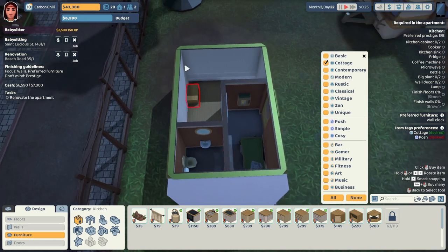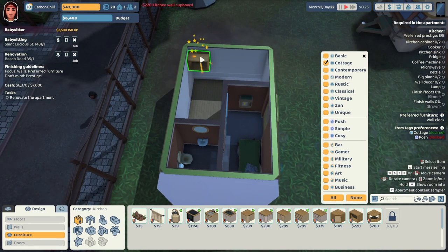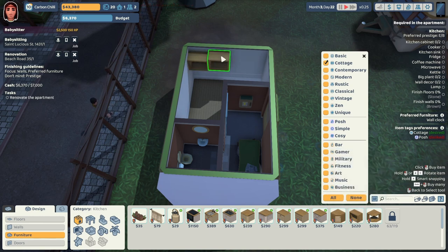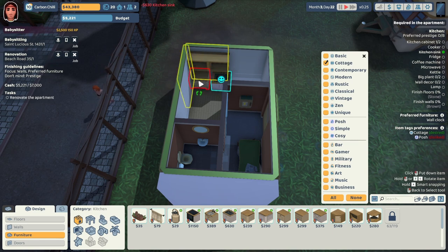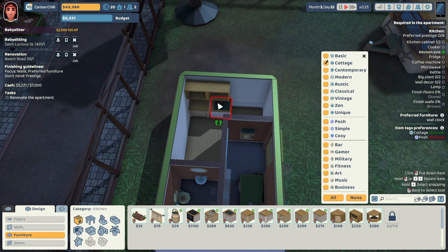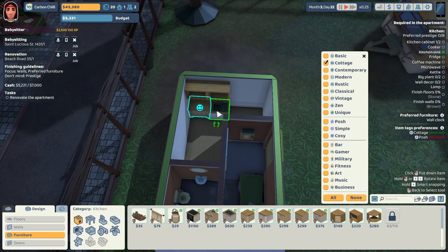I mean, we don't have an awful lot of space in here, so let's get that in the corner. Let's have two of those. Can we have two of those? Yeah, up on the shelf. Then let's have a drawer, a pearl kitchen sink. That has to move slightly back, I think. There. Okay, and this one has to move slightly to the left and back.